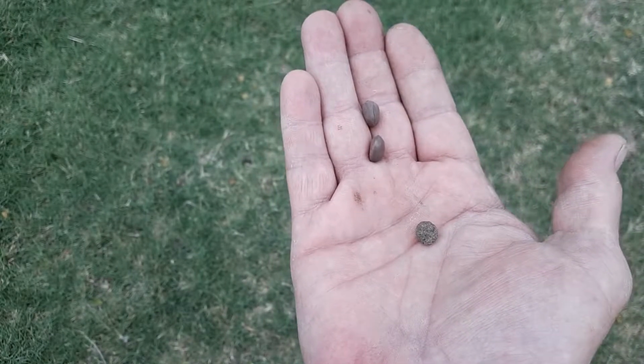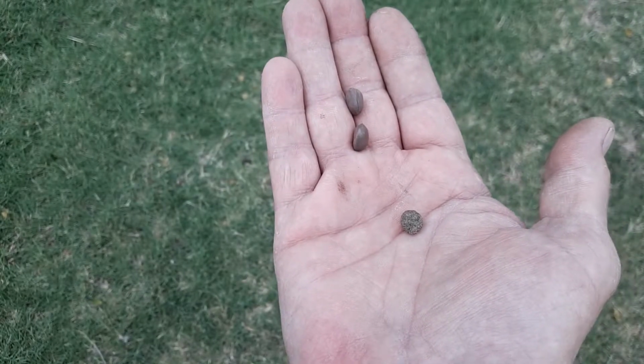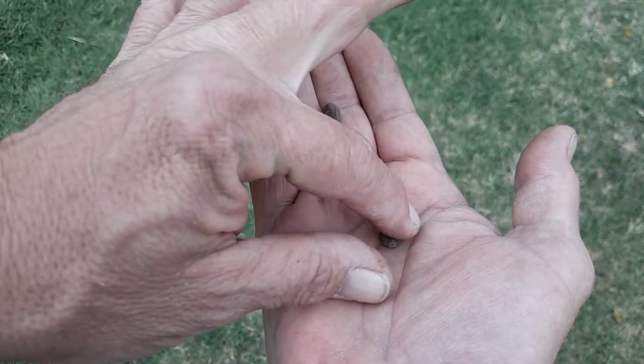I've seen people grab pinyons, just throw them in their mouth and crack the shell that way. You'll only do that with a rabbit turd once, I promise you. But that's a rabbit turd. Those are pinyons. Note the similarity in size and shape. So let's get rid of that.